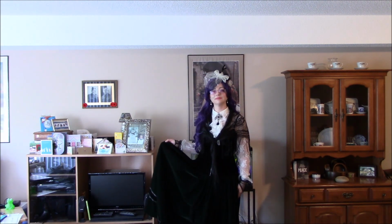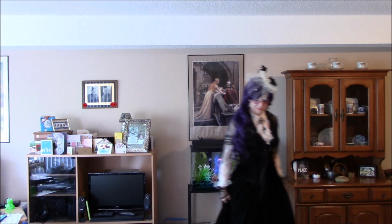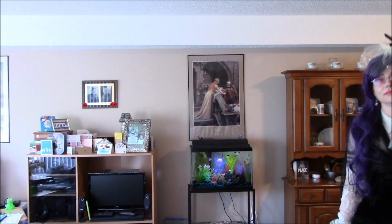I ran out of time, so I couldn't put the whole costume on camera before leaving, but here it is after getting home. This is about 8 or 9 hours later, so my makeup actually lasted really, really well. That's the full length of my dress. Here I am in the wig.